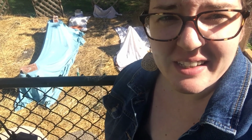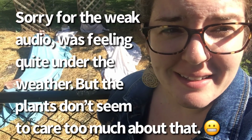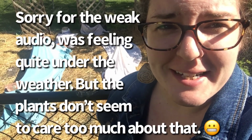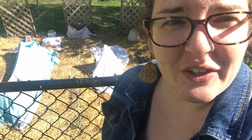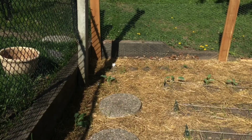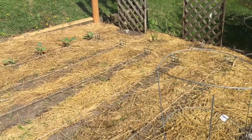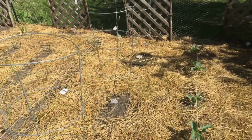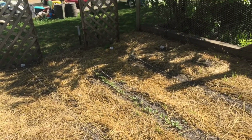It's time to get this uncovered, and hopefully we won't have any issues with frost anymore this season. So I'm going to uncover these right now, and then I'll show you how things are doing. So here is the aftermath. I think everything survived. I'm not sure. I'm going to do a quick check here.